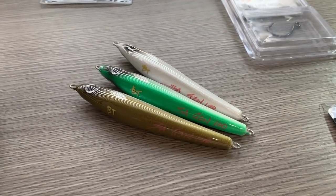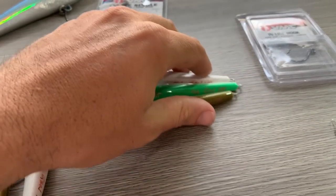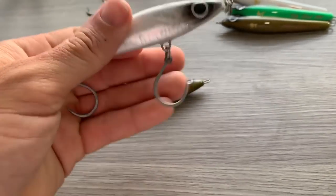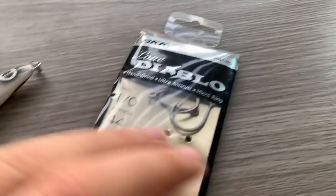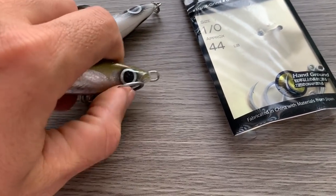So these are a couple of the Genesis 100s. You can even see I have my initials made on it. Very excited about that. So I'm going to be testing out some of these lures today. I have two rigged up here, a white one, Genesis 100, with a BKK Diablo 10s, which is basically this hook right here. I found this suited the lure very well. It doesn't loop over the front, which is good.